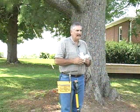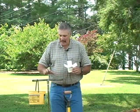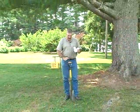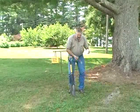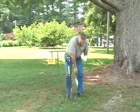Now, doing a soil test is pretty easy, and I've got all kinds of implements of destruction here, from a larger T bucket that you might see a soil scientist use, to just a regular spade that you might see a homeowner use, or a small garden trowel. Any of these can be used to collect soil samples.